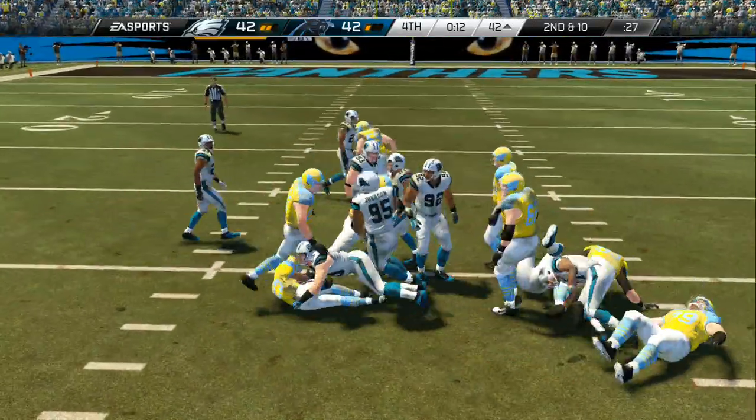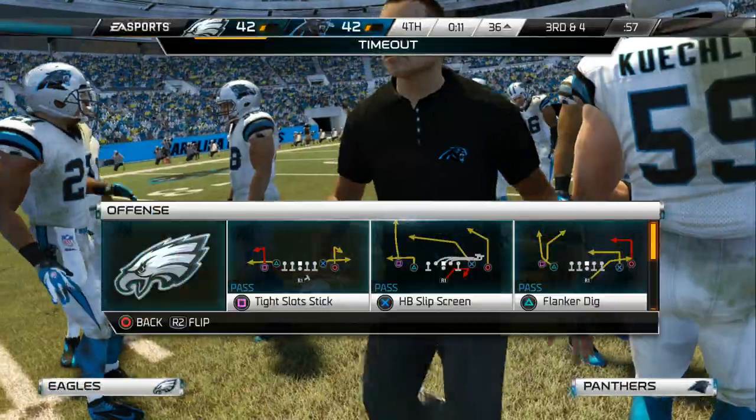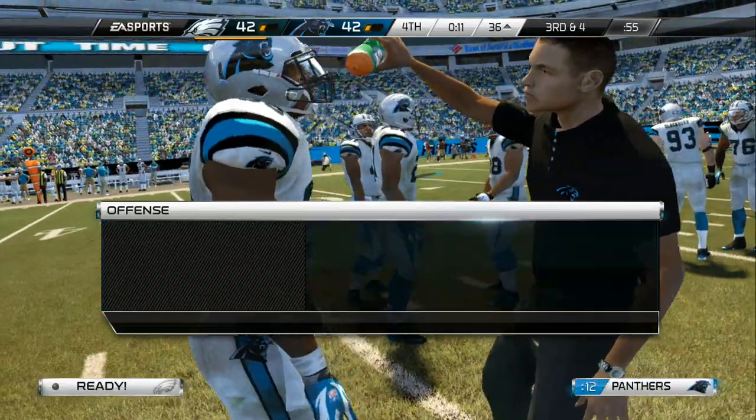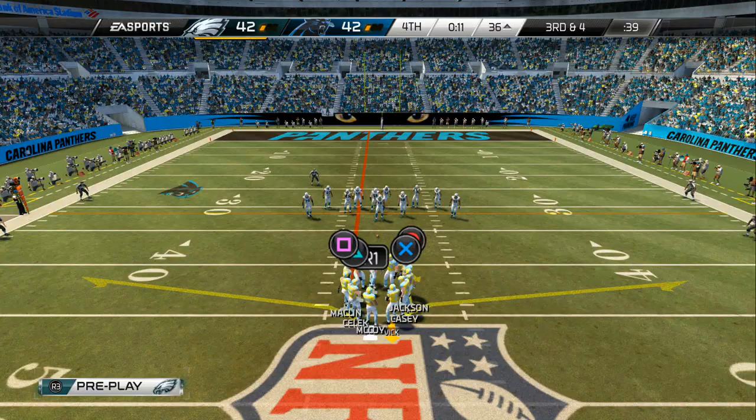He takes it on the counter. When you have a defense that's not playing good techniques, they're selling out, overplaying plays, well, you run the counter runs to counteract what they're doing on the defensive side.